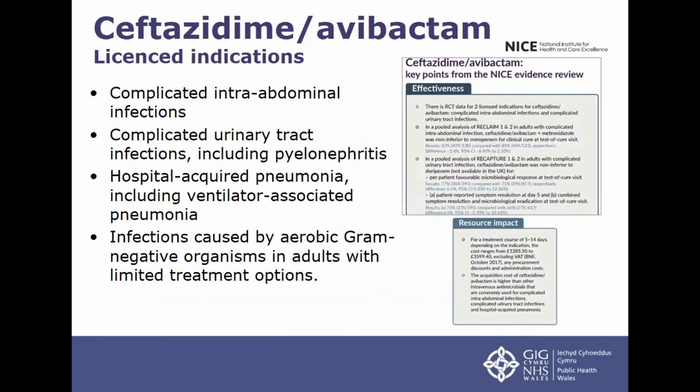License indications. So this is from the NICE website, and at the moment in the UK, ceftazidime-avibactam is recommended for the following indications: complicated intra-abdominal infections, complicated UTI including pyelonephritis, HAP and VAP, plus infections caused by gram-negative bacteria with limited treatment options. And it's probably this latter one that the majority will be used for in the UK. This is a very nice 2-page summary of all of the evidence that NICE has collected to review the use of ceftazidime-avibactam in the UK. So it's really quite nice for clinicians to get hold of that.